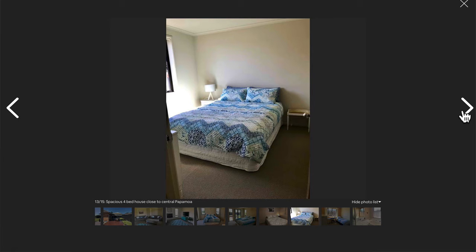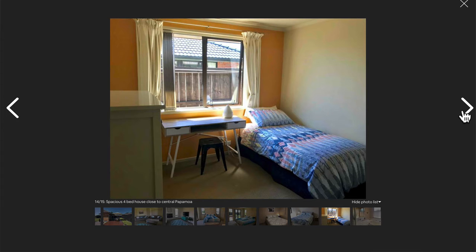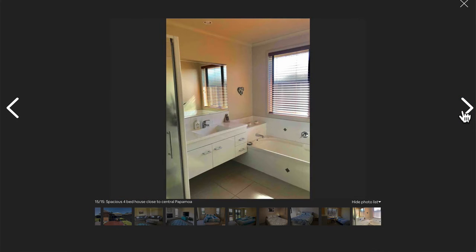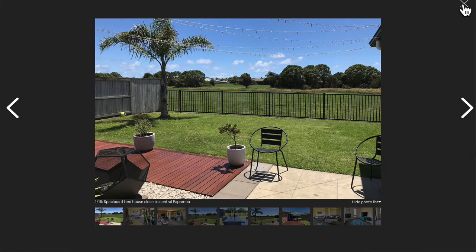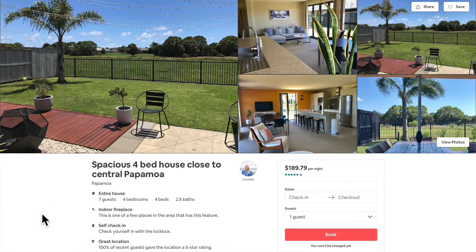This one looks pretty good too, but again, it's a vertical image, so you want to take a horizontal one. This picture is vertical as well. So I think there's definitely some room for improvement when it comes to the photo gallery. And the photo gallery, guys, is one of the most important things. That's really where you get the most improvement on your Airbnb listing.